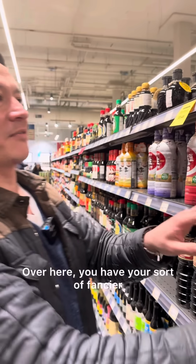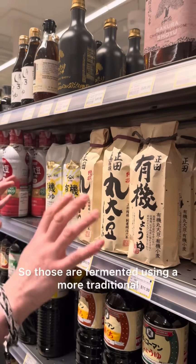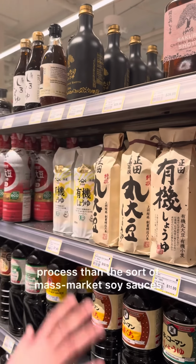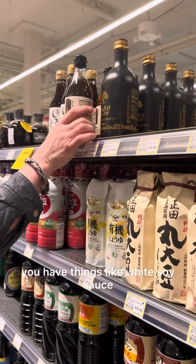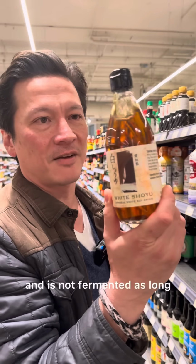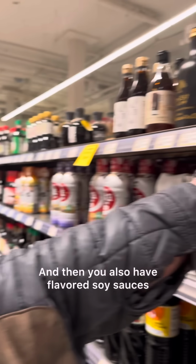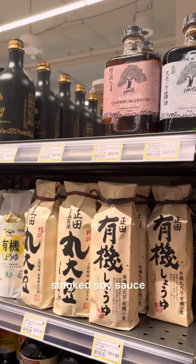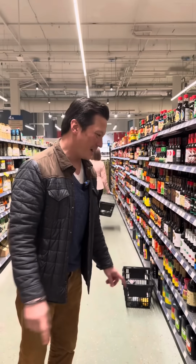Over here, you have your sort of fancier, higher-end soy sauces. Those are fermented using a more traditional process than the sort of mass-market soy sauces, so they're going to have a slightly better flavor. And then up here, you have things like white soy sauce. White soy sauce is made with a much higher proportion of wheat and is not fermented as long, so it has a more delicate flavor to it. And then you also have flavored soy sauces, like cherry blossom, smoked soy sauce. You're going to have mushroom soy sauces. I typically don't mess around with those too much.